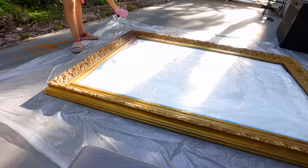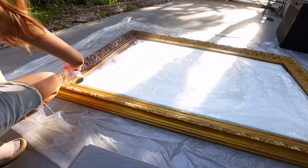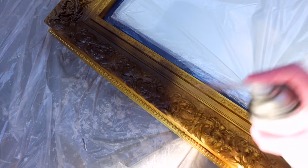And I know you're thinking, Haley, why would you take a gold mirror and spray paint it brown? Well, a lot of these antique mirrors actually have a dark undertone, specifically a brown undertone. So spray painting this mirror is going to give us that exact undertone color that we want. So I made sure to do an entire coat of that until the whole mirror was covered, and I let that dry overnight. And today's the fun part.